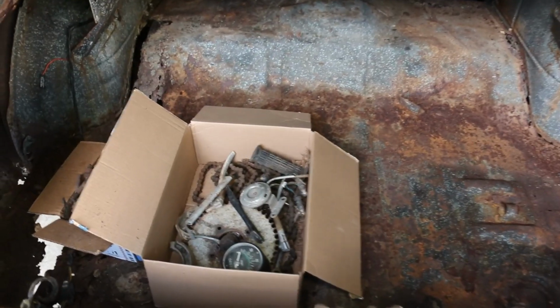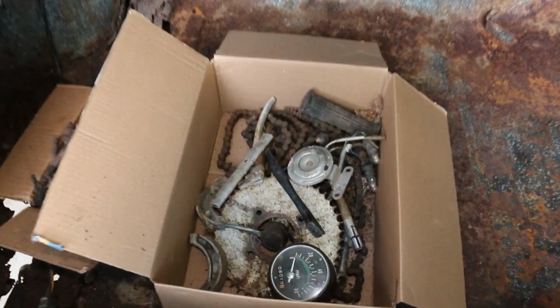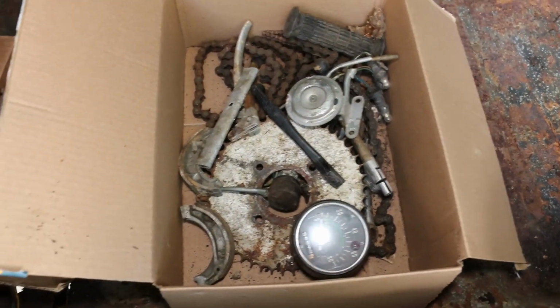But as far as this one goes, the only things that are left in the trunk is this box of motorcycle parts, which I don't really know what to do with. If anybody knows what kind of bike it's from, or wants to buy it, or can give me any advice on if I should just throw it out, please let me know.